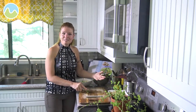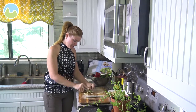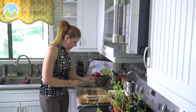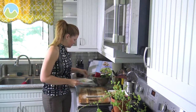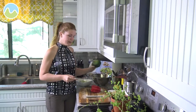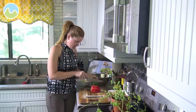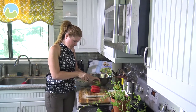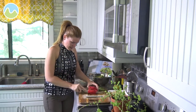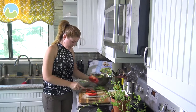Cucumber, again, very detoxifying. It's great for cleansing your body. It's got great hydration. It's mostly water. And I'm going to do half of a red pepper and half of a green pepper. And again, I don't need to cut them anything specific.